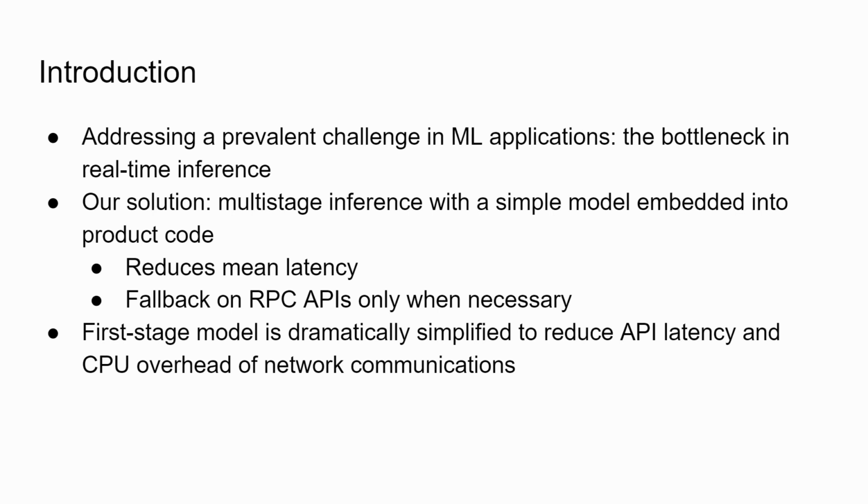Many existing systems favor separating machine learning code into services queried by product code via remote procedure call APIs, but this separation introduces network latency and CPU overhead. The solution explored in our work is to process at least some inferences quickly with a simple model embedded into product code to bring down the mean latency when possible and fall back on RPC APIs when necessary.